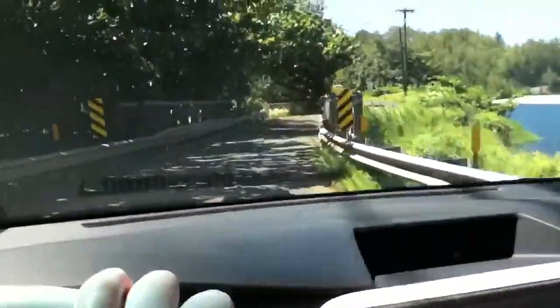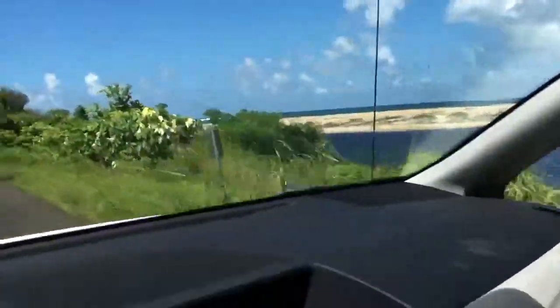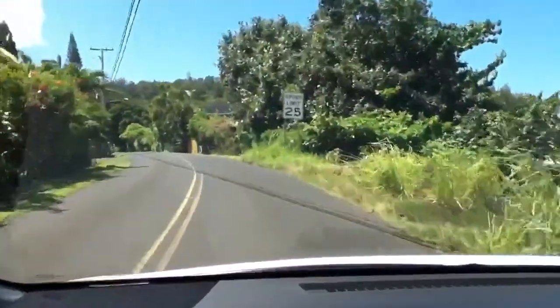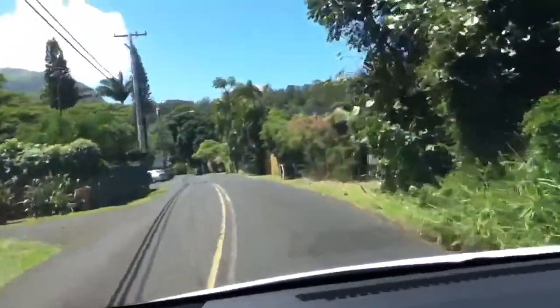Here's one of these. People rent these bungalows here. Wouldn't it be fun to rent one? One of these little houses, you know, right on the beach. So close to the beach. Because it's so quiet and private.